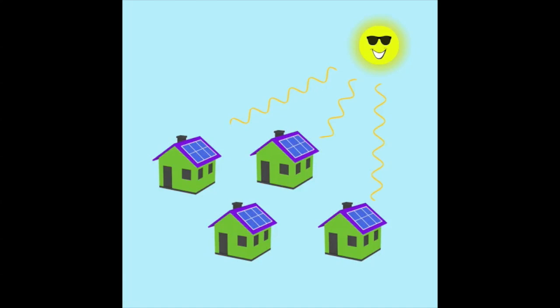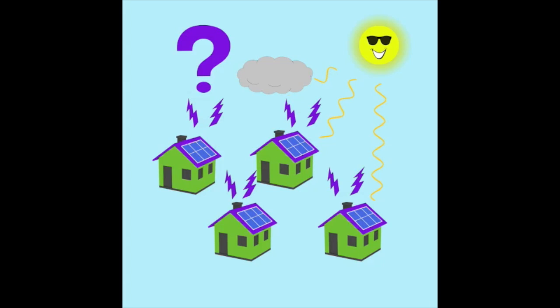Now, chances are, if you've got a solar panel on your house, all your neighbors are going to want one too. Now just imagine that all of these solar panels are producing lots of electricity, and all of a sudden a cloud comes in between the sun and some of these solar panels. The amount of electricity going back into the grid is now reduced. But the electric utilities in Australia don't know how big this reduction in power actually is.